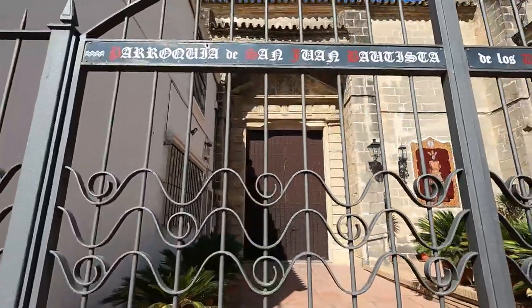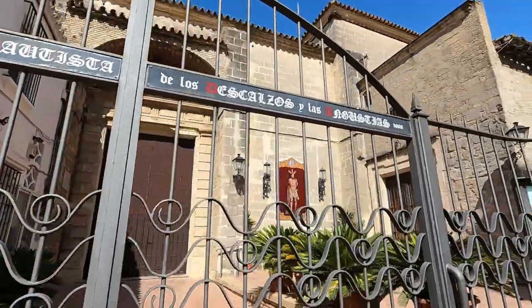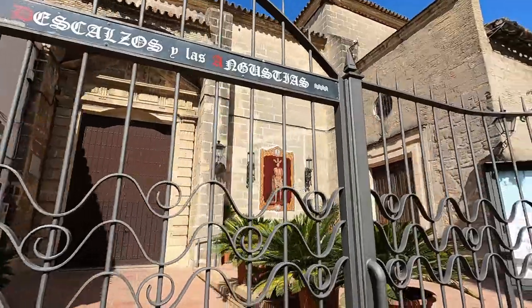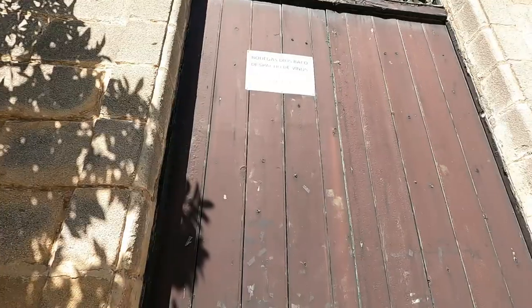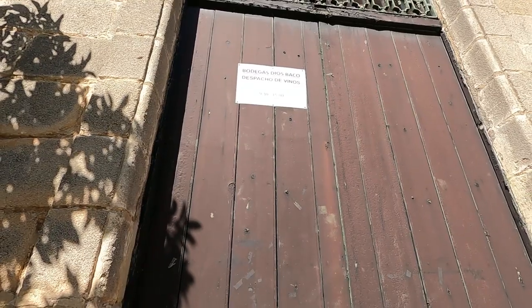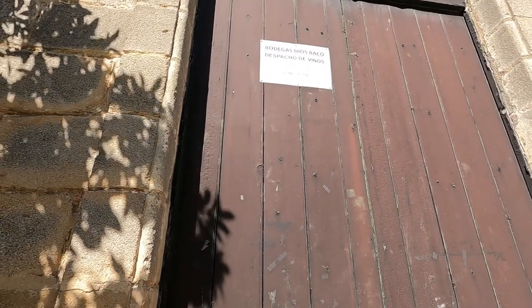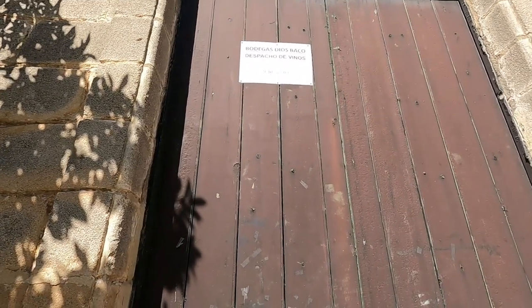This is the Parroquia de San Juan Bautista de los Descalzos y las Angustias. Wow, that is a mouthful there. Quite the name, but it does look like an old church. Walk around the other side and see what it looks like. There's a sign here, it says Bodegas Dios Baco Despacho Divino. So that means that there's a wine cellar here, and it's a wine cellar of God. And you can pick up your wine here from 9:30 to 3 o'clock.